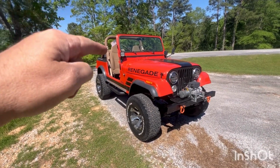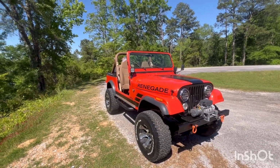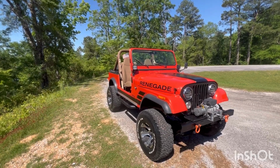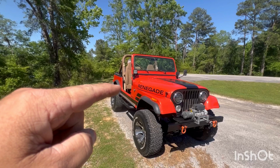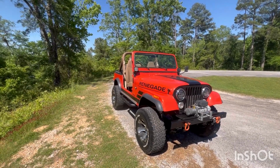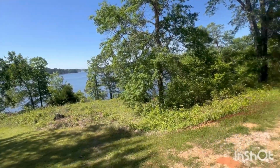And I'll try to get some pictures with the top, or at least the bikini top on. Take a picture of the top and the doors. Sometimes we run them, sometimes we don't. But it's got the soft doors, and they're the halves, and it's got the soft tops with a clear zipper window. But weather like this, you go topless.